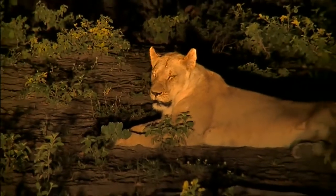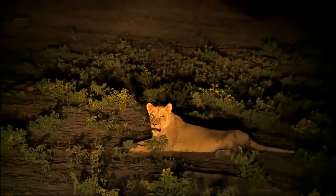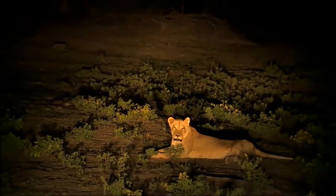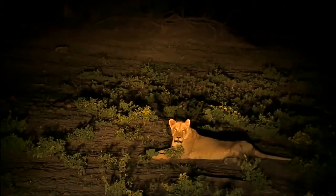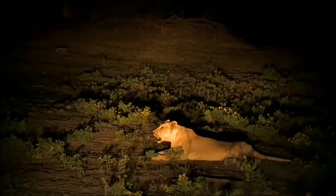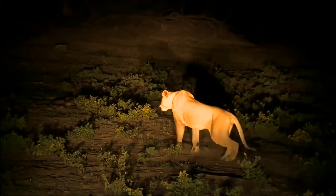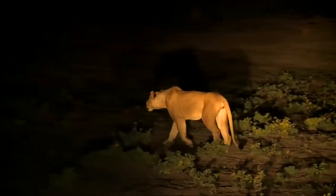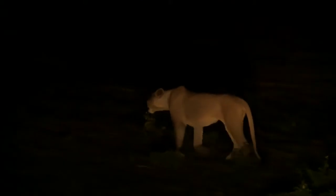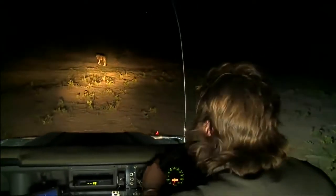Now, don't get too worried. She will almost certainly find the rest of the pride during the night, or if not, during the next few nights. And as I said, it's not that uncommon that lions get separated from their pride, for various different reasons, sometimes because they're in estrus and they want a mate, or during an unsuccessful hunt. That's a bit more of a serious role. And hopefully she does meet up with the rest of the pride.